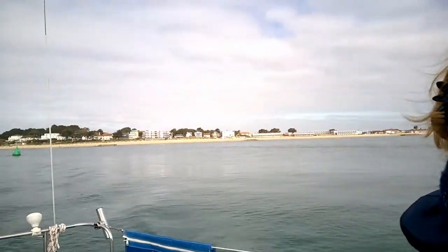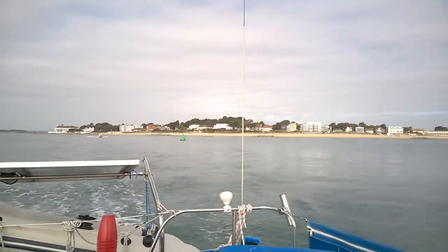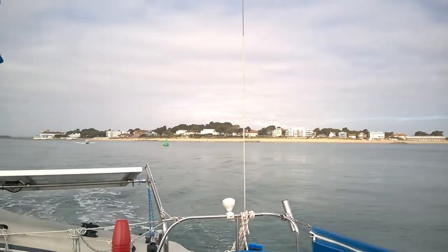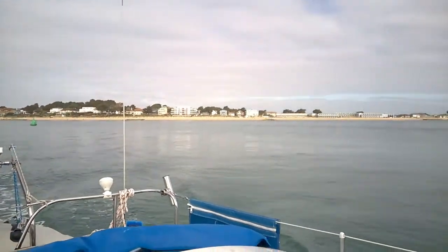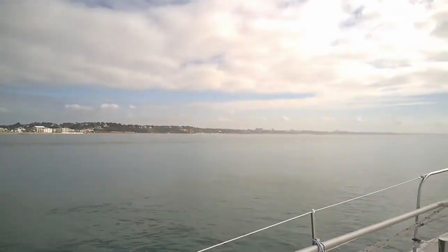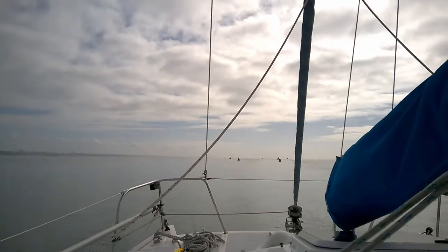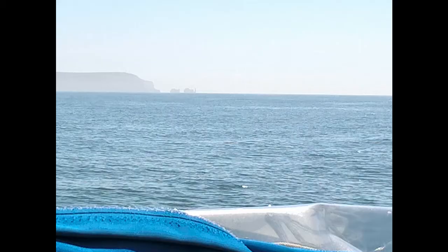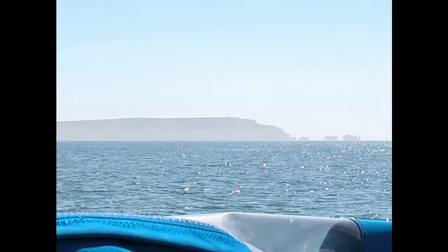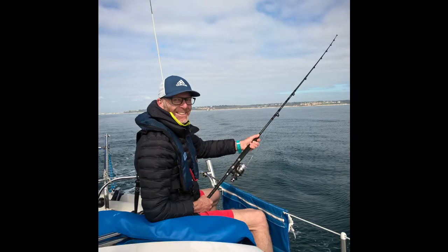We've got Sandbanks. There we go. All the rich people's houses. Lovely. I think that's Bournemouth over there. Somewhere up there is the Isle of Wight. Ridiculously optimistic.